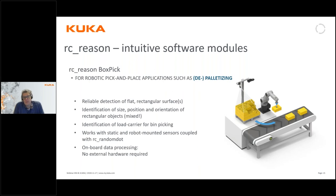The next software module I'm going to talk shortly about is what we call box pick, which is typically a depalletizing application. That means that when we have a pallet with goods coming in with an unknown palletizing pattern, this system is perfect for doing the depalletizing. It will look for flat rectangular surfaces, identify the size and position of these rectangular objects, even if they are mixed, and then pick them out of the pallet and place them, as in this example, on a conveyor belt for further handling. And it will not only detect the boxes themselves, it will also detect the load carrier.